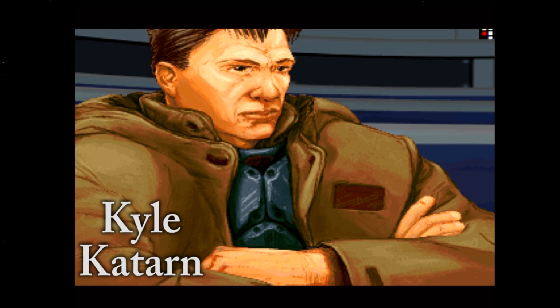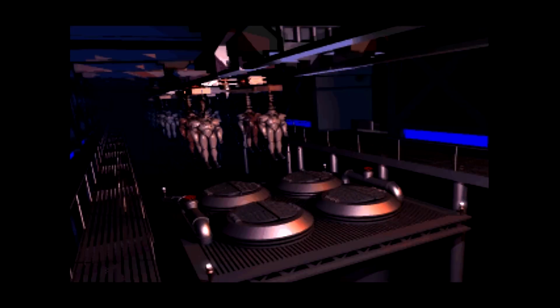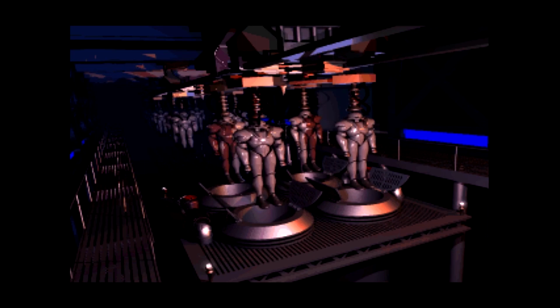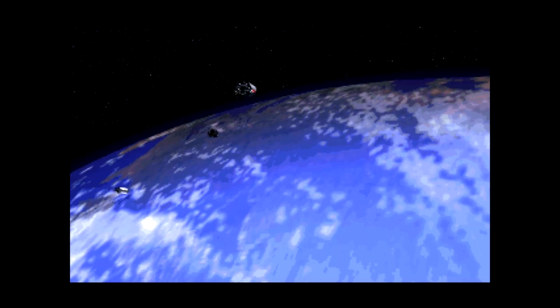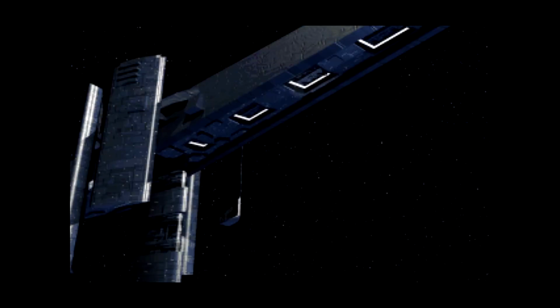The Dark Trooper project was organized and led by General Rom Mach in an effort to bolster the ground forces of the Imperial Legion in the fight against the rebellion. The Arc Hammer was built to produce these Dark Troopers and then deploy them over the worlds they were meant to subdue. Darth Vader approved the project and its testing, and the Arc Hammer was sent to deploy its troops on various worlds, and then monitor the success or failure of the Dark Trooper units.